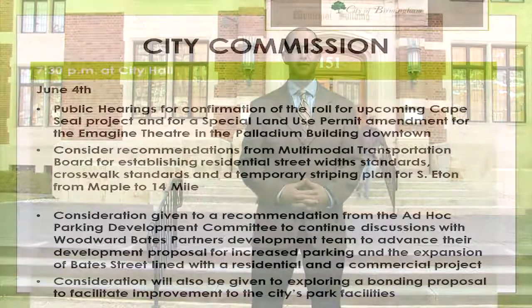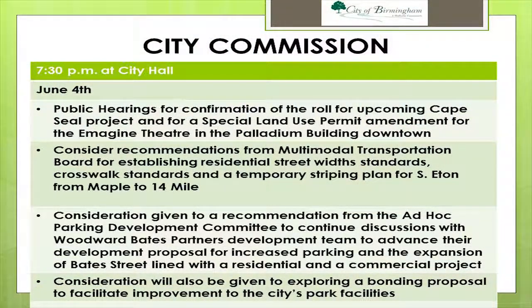at City Hall. On June 4th, the Commission will hold public hearings for the confirmation of the roll for the upcoming Cape Seal Street project and for a special land use permit amendment for the Imagine Theater in the Palladium Building downtown. The Commission will also consider recommendations from the Multimodal Transportation Board for establishing residential street width standards, crosswalk standards, and a temporary striping plan for South Eaton Road from Maple to 14 Mile.